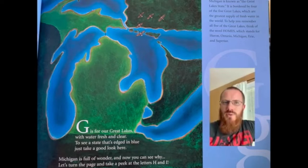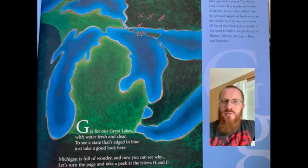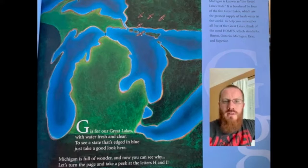Michigan is known as the Great Lakes State. It is bordered by 4 of the 5 Great Lakes, which are the greatest supply of fresh water in the world. To help you remember all 5 Great Lakes, think of the word homes, which stands for Huron, Ontario, Michigan, Erie, and Superior.